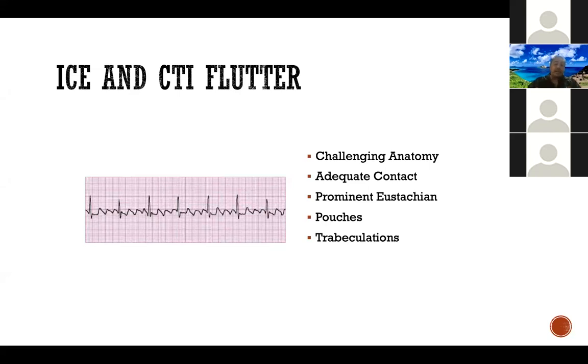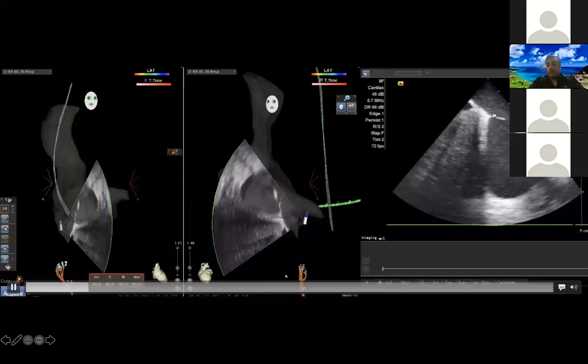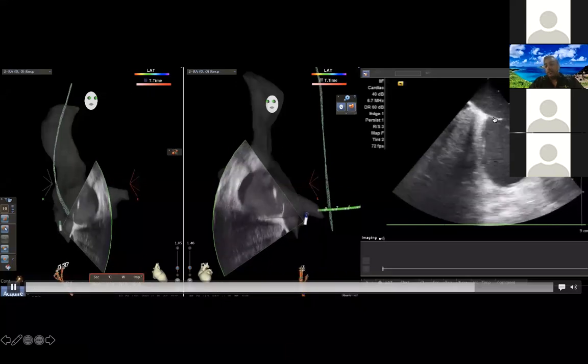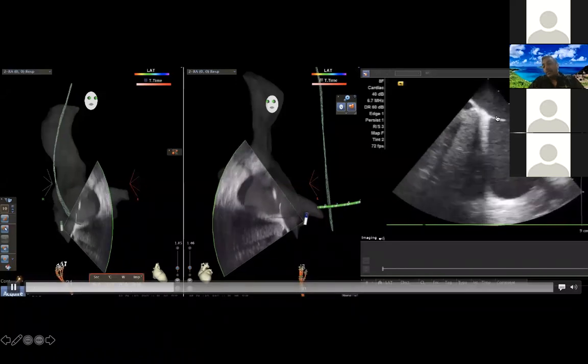And ICE can actually be an extremely valuable tool if you're having a hard time. So if the anatomy is challenging, or, obviously we have contact force catheters now, but you can use it to see whether you have adequate contact. I find it particularly useful in patients who have prominent eustachian ridges, if they have pouches, tuberculations, and it's very easy to visualize the CTI using ICE. So basically, here's an ICE image, and you can see here, this is the IVC, and this is a prominent eustachian ridge here. So you can understand if you're trying to do a CTI line and you're dragging back, how this will behave as a fulcrum, right?